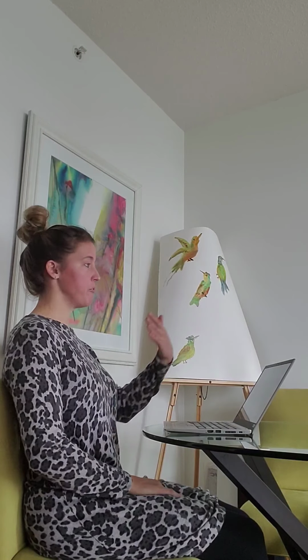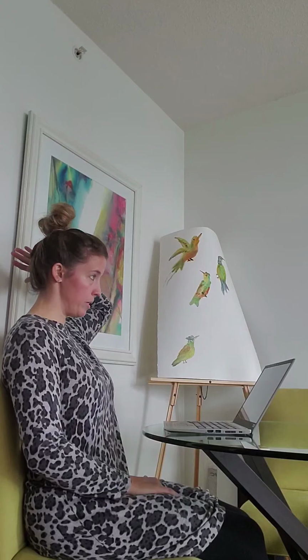You also want to consider the light source. Is there a window nearby? If there's a window, you want your screen to be perpendicular to the window. If you're facing a window or a window's in back of you, you're going to get glare and reflections off your screen, making it harder to see your work, which will increase your visual fatigue.